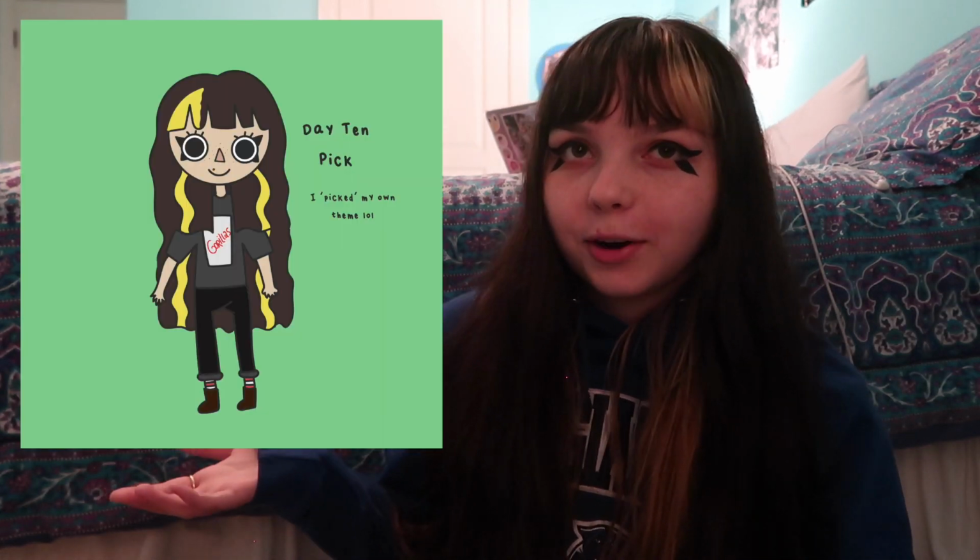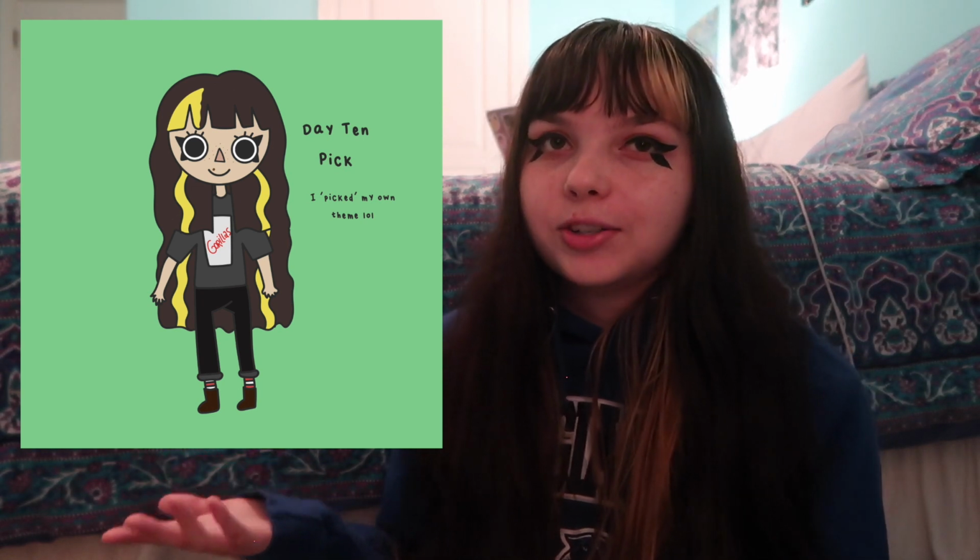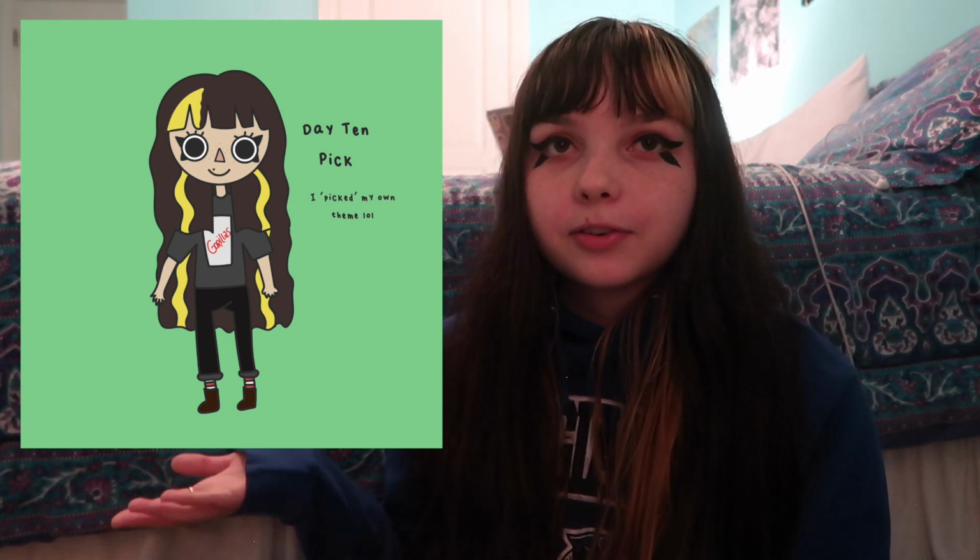So day number 10 was also a prompt that I decided not to do. It was pick, and for this one I decided to pick my own prompt, so I just drew myself in the art style of the Over the Garden Wall people. It's just a cartoony version of myself, I guess, so that's what I did for this day, and I think it's pretty cute even though it doesn't follow the prompt at all, but who cares? As long as I'm drawing something, I'm being creative, right? Then it counts.